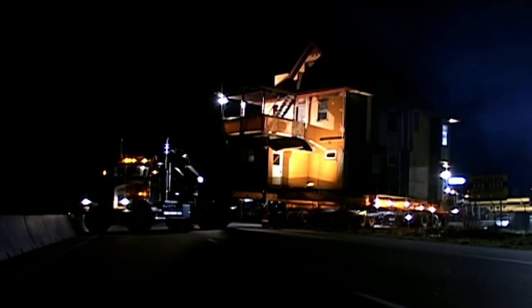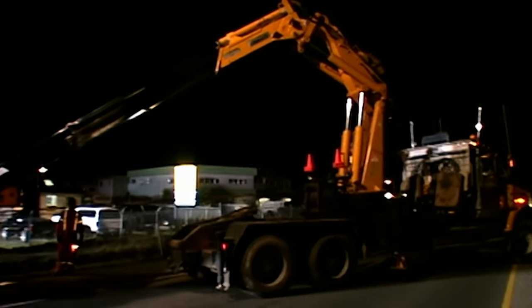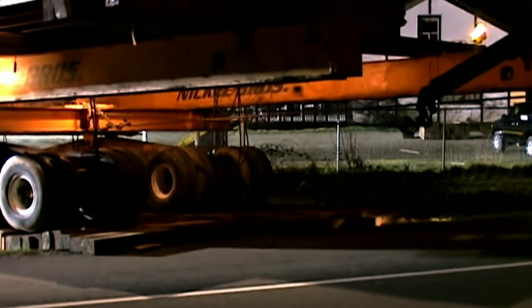Are you backing up, Fred, or what's happening? Nothing's happening back here. The house is stranded, so he calls in the emergency crane. I'm not sure why, but our winch powered out there, so we had to use the crane. A little bit more oomph with the hydraulic cylinders.